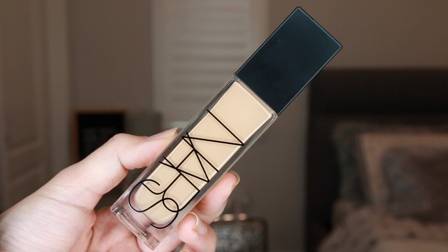The foundation that we are testing today is from Nars Radiant Longwear Foundation, and this is a foundation that I heard a lot of good things about. It just came out, I believe, last year on Christmas Day or the 24th, I'm not sure, and it has been out for a couple weeks, and I have heard a lot of reviews and good things about this foundation.